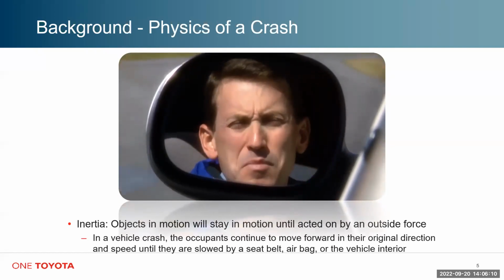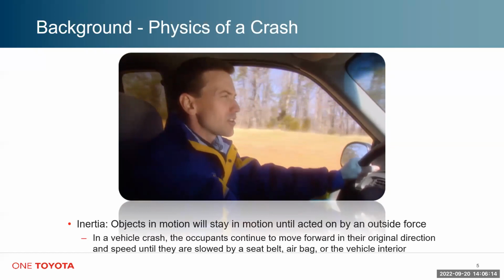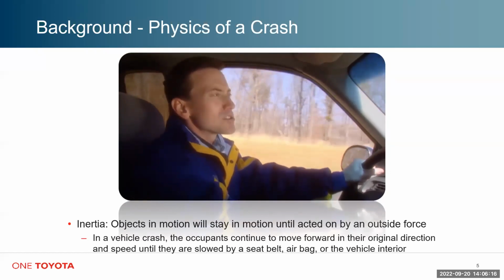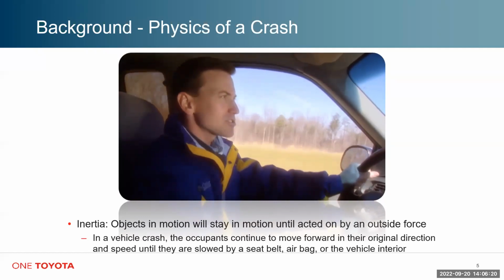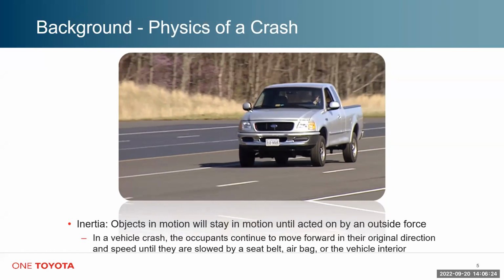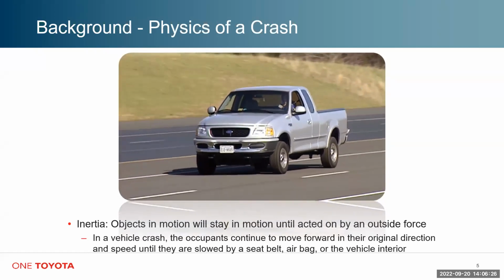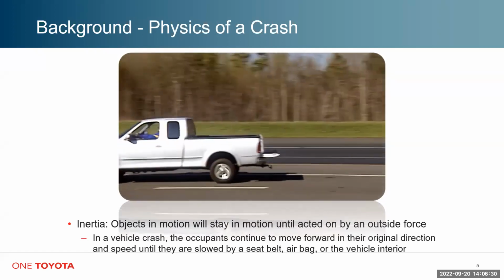Now what about a body in motion? Am I a body in motion? You bet I am. I'm moving 35 miles per hour. But from one perspective, it may not look like I'm moving at all, because in relationship to the passenger compartment, my position isn't changing. But if you look at me from the outside, you can see that I'm moving at the same speed as the vehicle, in this case about 35 miles per hour.